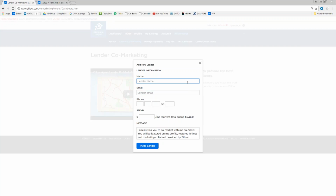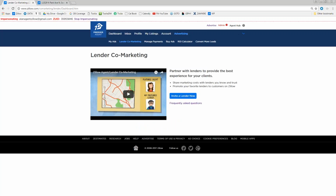Why I say you should talk to them first is because you'll fill out this form: their name, email, phone number, and you do have to put in a dollar amount for how much they're going to contribute. So that's why you should chat with them ahead of time. Make sure you discuss the dollar amount to see what they're both able and willing to do for your account here. Once you've clicked Invite a Lender, your lender is going to get an email invitation from Zillow asking them to partner with you right from there.